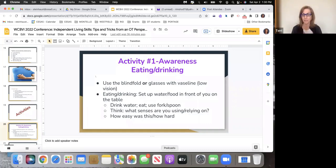But in school, when I went to college, we got a partner, and it was one of many awesome assignments. We went around the whole university. We used a wheelchair, but we were also low vision, and we had eyeglasses with Vaseline, and we were in pairs for safety reasons, of course. We had to get around and do things like eating and drinking and brushing our teeth, that kind of thing. And it makes you acutely aware of your other senses and what your little ones are feeling, if that makes sense.